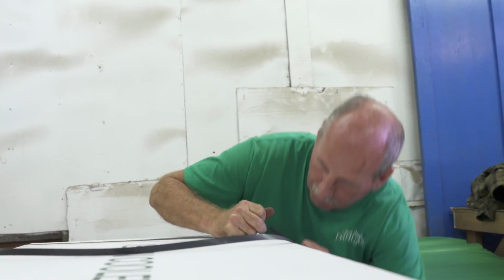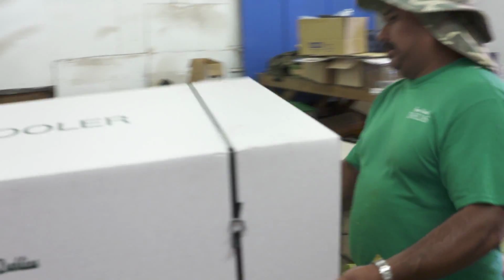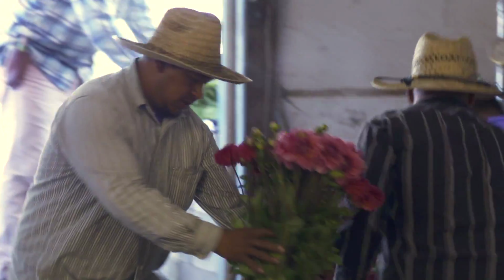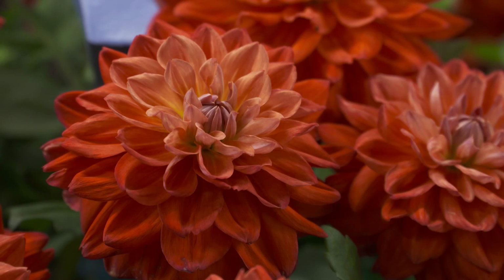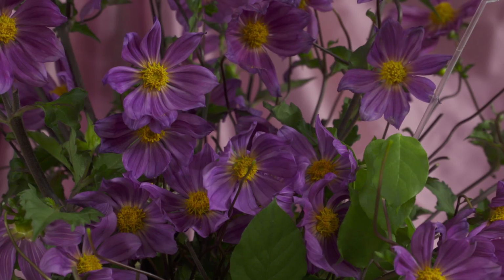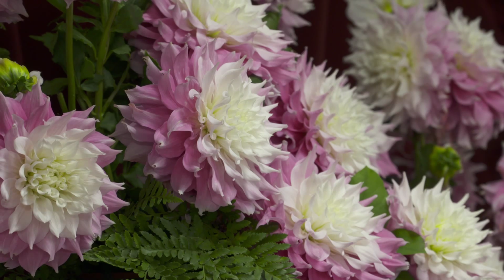Some orders go long distance. This one's off to New Mexico. But most go to the Portland Flower Market in water buckets, where florists turn gorgeous blooms into special gifts. Dahlias come in so many shapes. You have the little round buttons, you have flat water lily shaped, you have big giant, 12-inch blooms.